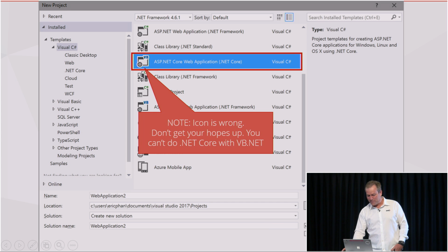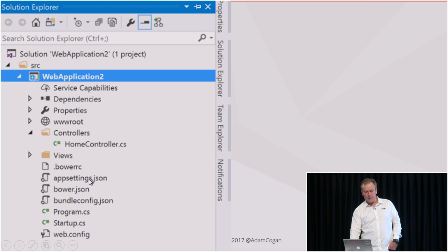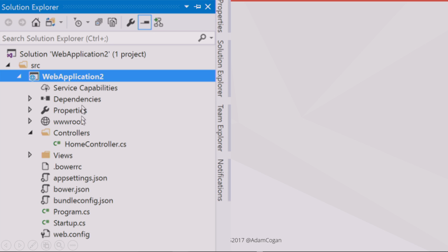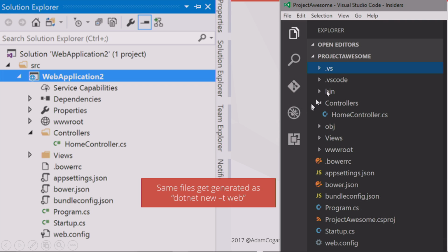Anyway, so press OK. We press Web Application. We press OK, and we're in business. This is our project now. This project, if you look at it, is the same as when we went dotnet new web. That's the same project. In fact, if we open it up in VS Code, which we just looked at, it's identical.